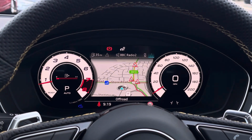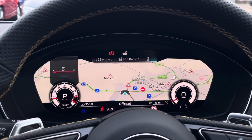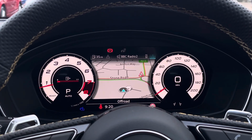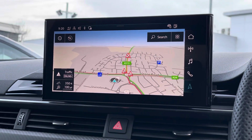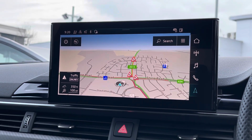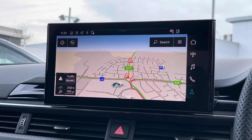Looking above now, we find the virtual cockpit display, which features the RS GT rev counters. This screen can also be used to access telephone connectivity as well as important vehicle data. Upwards now, we find the fantastic digital MMI touchscreen display, which does feature the satellite navigation, and does also allow usage of Apple CarPlay and Android Auto.